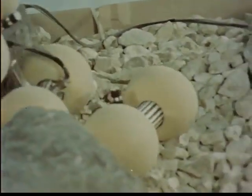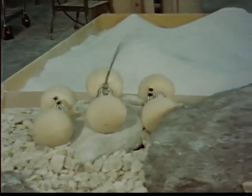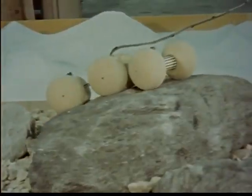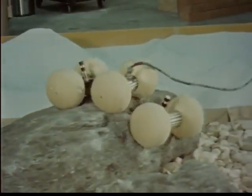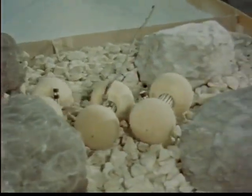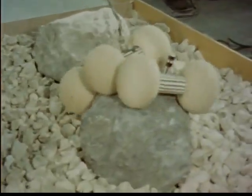Where one unit has lost traction and cannot pull, the others will push it along. In turn, if they lose traction, they will be pulled along, so that the vehicle remains in motion whatever the soil or terrain. In general, the wheeled vehicle seems a promising solution to the problem of moon travel.